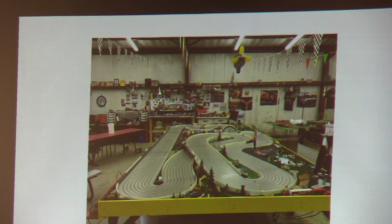What scale is that? This is HO. HO means half of O scale. So O scale was about like this, so HO was half of that. That's how they came up with it. So it's HO, O scale, 1/32nd, 1/25th, 1/24th scale. There's not much difference between 1/24th and 1/25th, just a little bit.